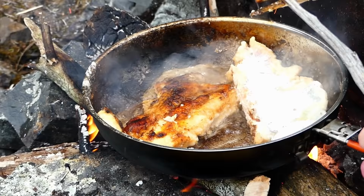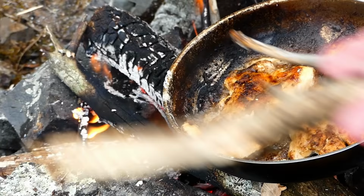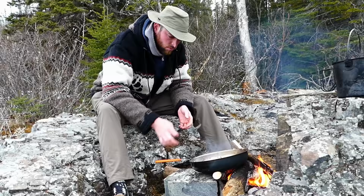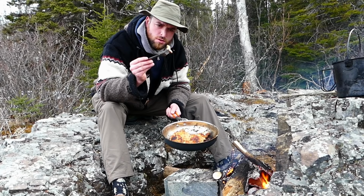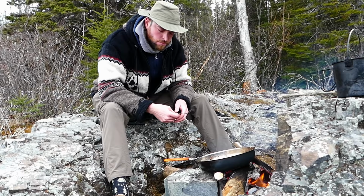This is my first time cooking fish in this non-stick pan. I missed the non-stick. Look at that. The extra batter is just caking all over there. But anyway, the fish came off clean, so that's the most important thing. That's good.